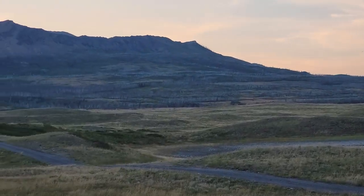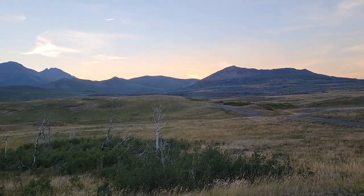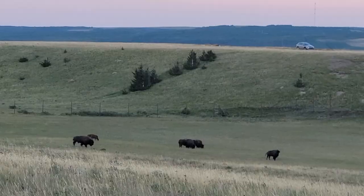And one more look at the mountains. Woo! Gorgeous.